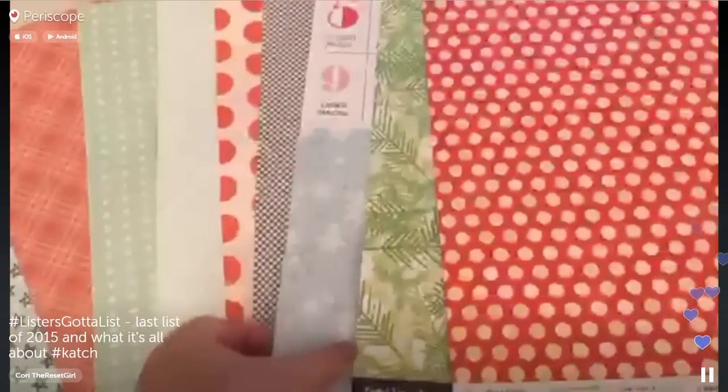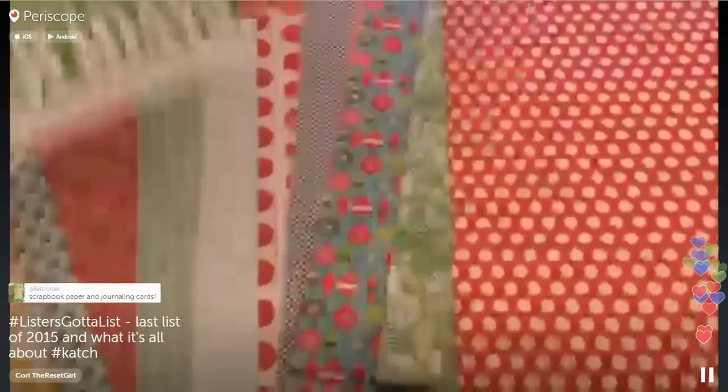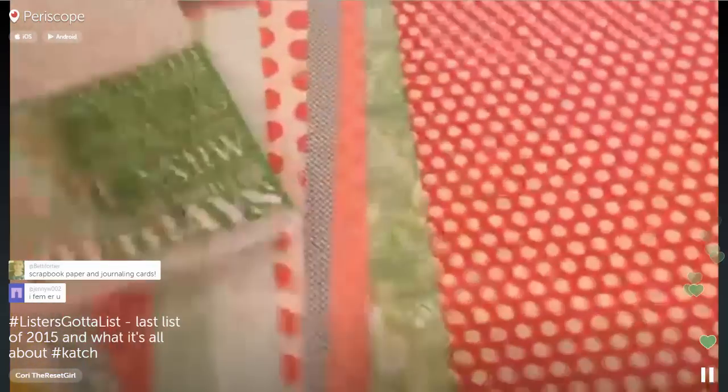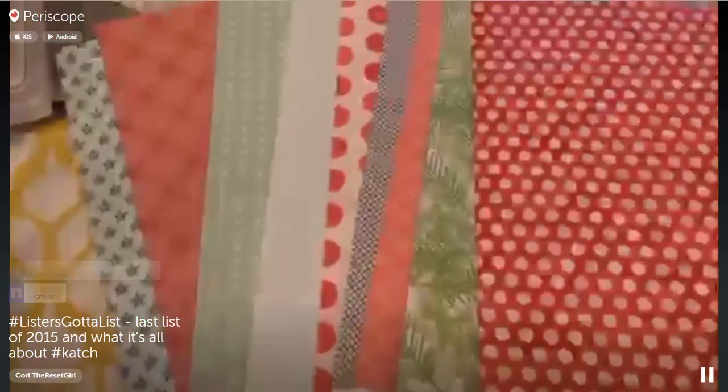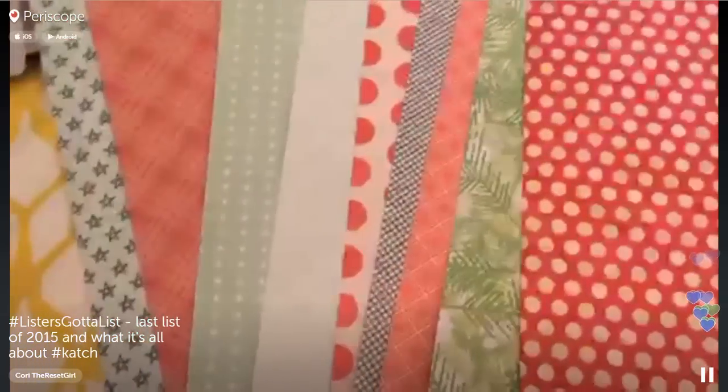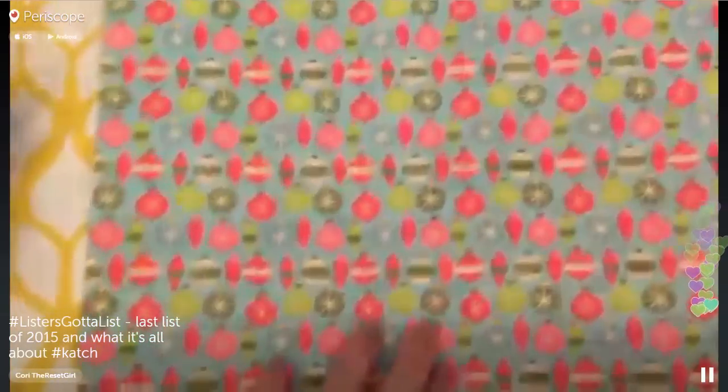The only one here that is actually a Christmas is this one and this one. Scrapbook paper and journaling cards. You could totally get away with just those. So here's just paper I picked out that has a kind of Christmassy feel. And then I actually had one sheet that was an actual Christmas and that one.